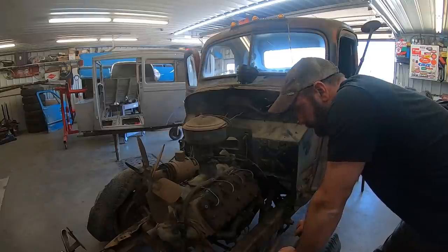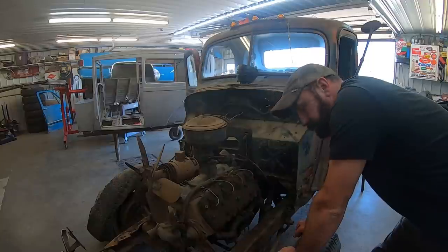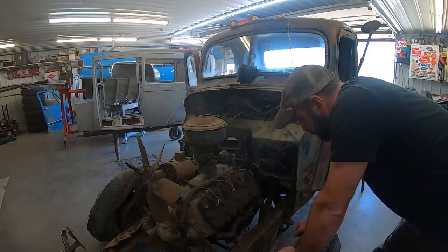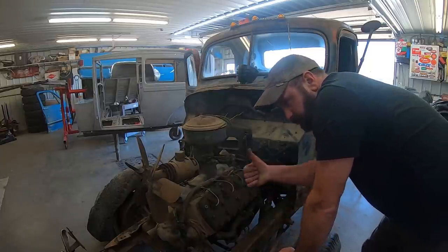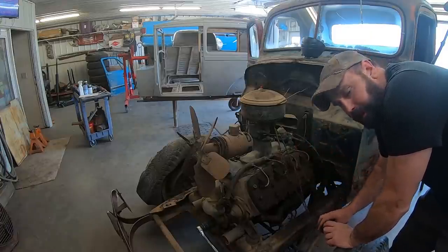Well, suppose we should check for compression now. And then see if we can't get spark and fuel. Should we get the compression tester out? Or just use the thumb? You're right. We're just going to use the thumb. The old thumb's a good go, no-go gauge.